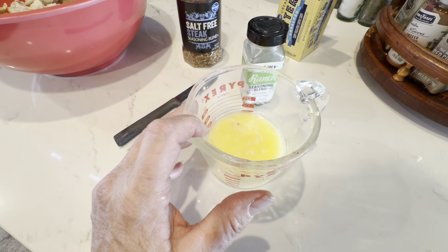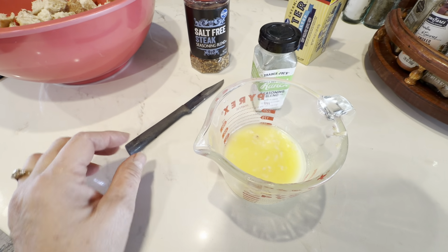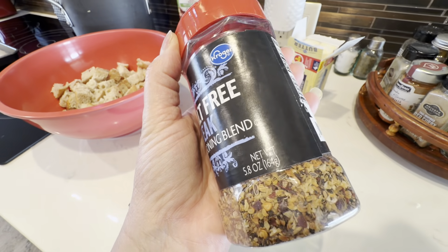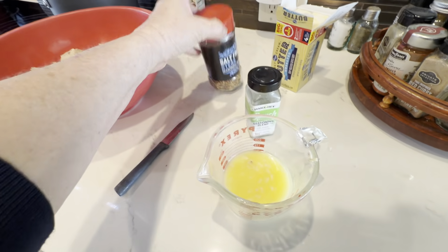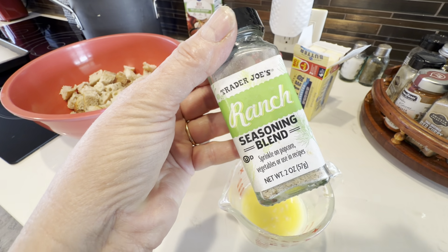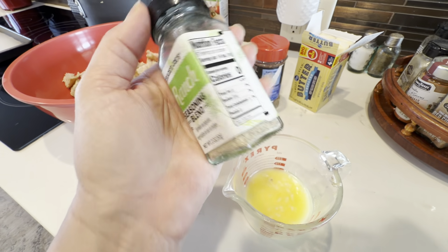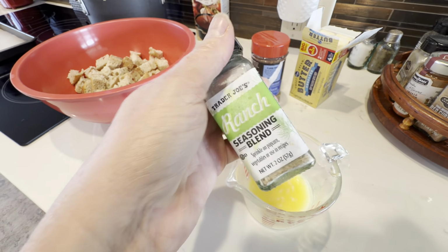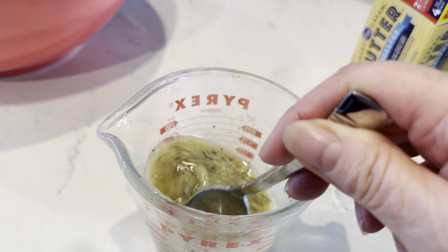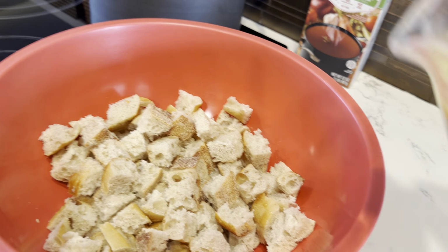So we've got our butter and garlic, and now we're going to add our seasoning. You can add whatever seasoning you like. I'm going to use the salt-free steak seasoning blend. I usually use some kind of blend. And then I have some of this Trader Joe's ranch seasoning blend that I bought, I don't know when, and I've never used it. I've not used very much of it, so I'm going to use some of it. I had to melt that butter just a little bit more. It wasn't quite melted. And now we're going to pour this on there and toss it.